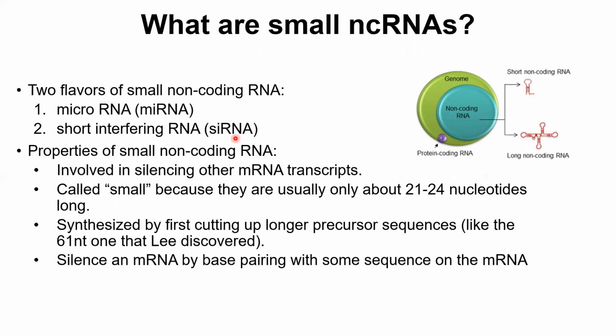There are actually 3 types of small non-coding RNA molecules. 2 are very well known: microRNA molecules, known as miRNA, and short interfering RNA molecules, known as siRNA. The third type is shRNA, which is short hairpin RNA molecules. They are similar, but way beyond the scope of your course.